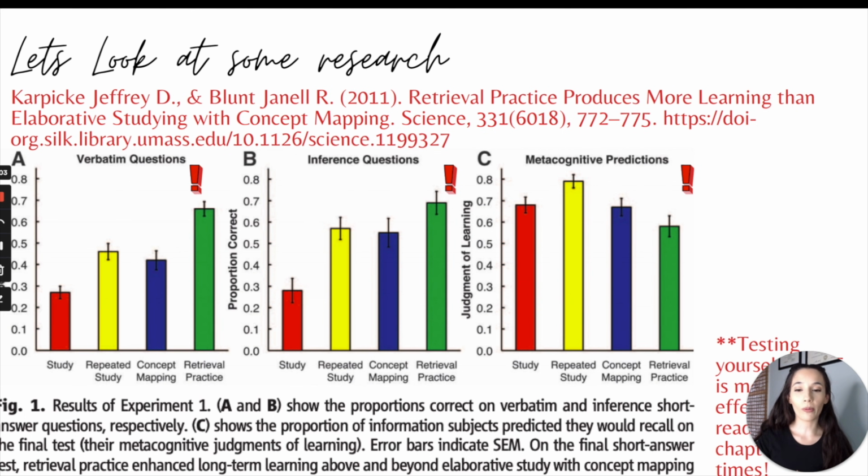We spend so much time reading our notes, reading the book, rereading, and we go into the exam like, okay, I know this information, and then we don't score as high as we want, and this is why. We think we know it, but we're not doing the right type of study techniques to be able to score high, as seen in both example A and B charts, right? We need to use that retrieval practice.